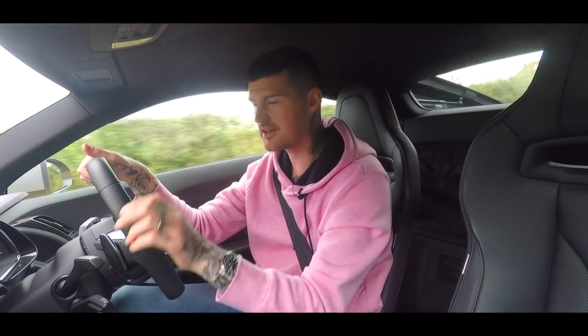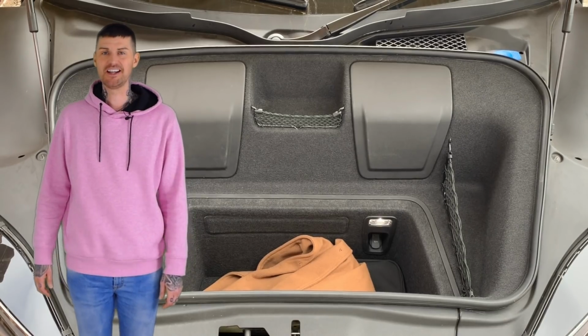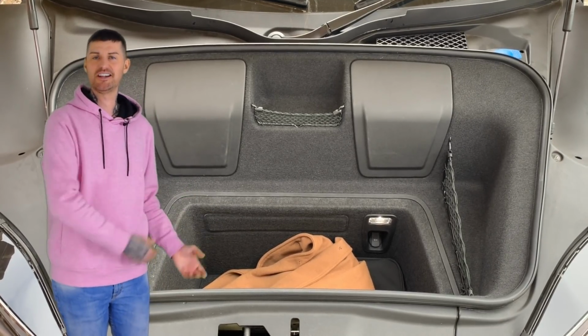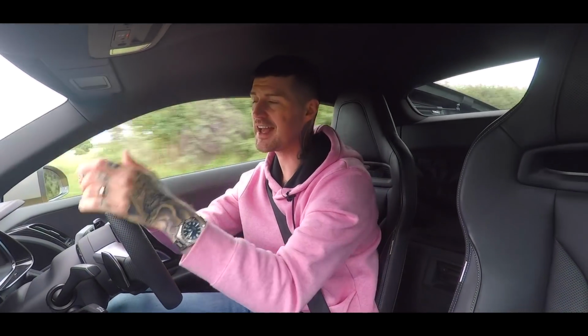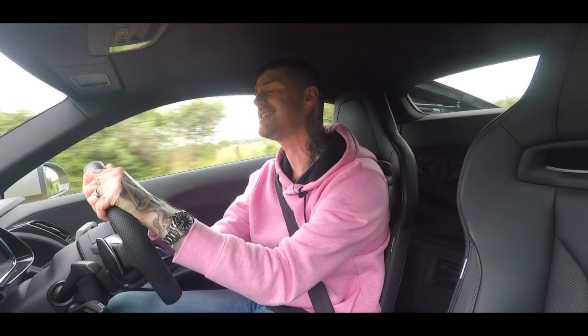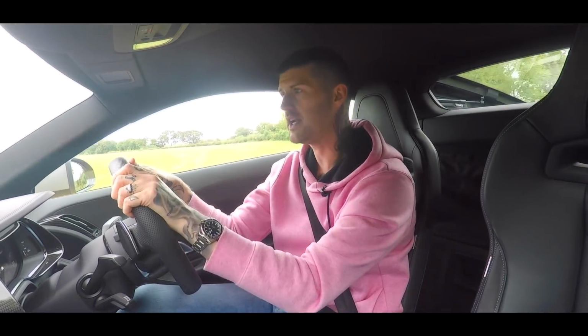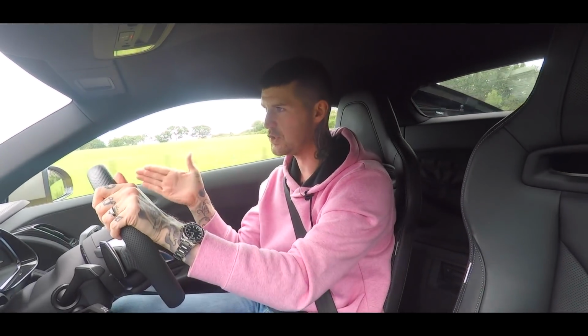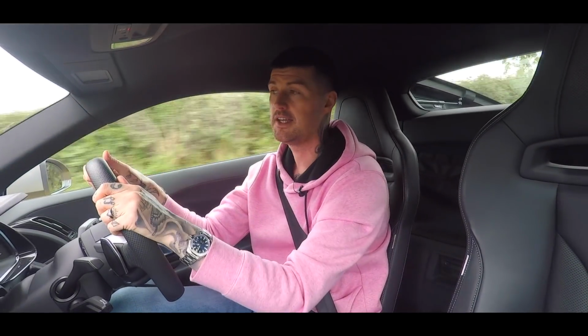Also, glove box, storage tray including wireless phone charger, 2 cup holders, storage bag behind the seats, and a boot in which you can keep a coat. Not much else. The point is that it still does that thing that the R8 has always done exceptionally well since the first one. That is straddling the dividing line between actual supercar and usable everyday sports car. And far from being neither one nor the other, actually doing them both really well.